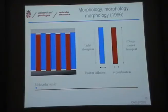It may not be that famous, but it's from '96. And this is on morphology. With the start of the bulk heterojunction solar cell, you get rid of one problem, but of course you open a can of a whole lot of new challenges. And it's all about morphology.